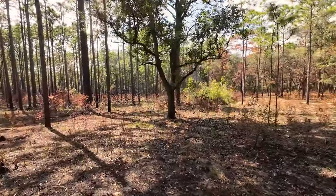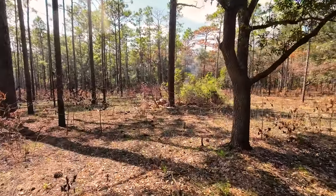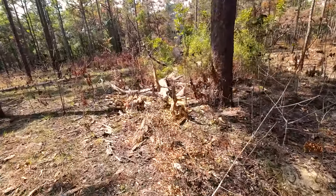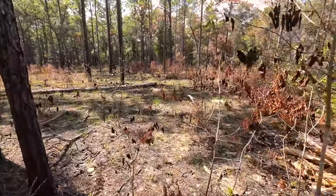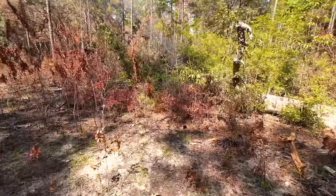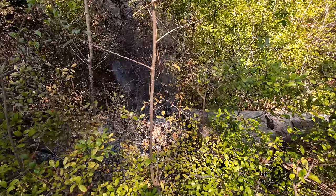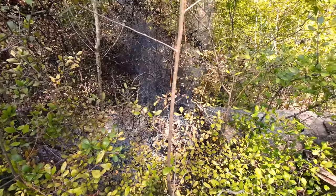Here at Citrus. You see there's a dead tree laying here. Let's see what happens. Oh yeah. This is smoldering. Huh. Wow. Well, that's interesting. I don't know if you can see, the whole thing's just smoldered.